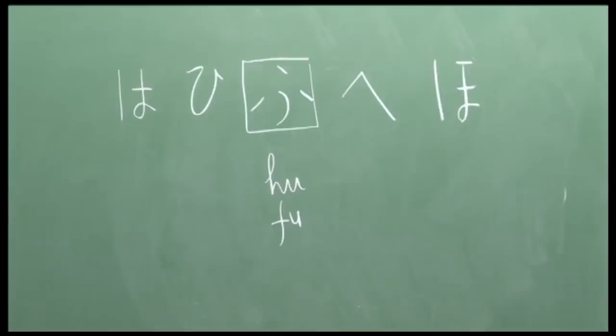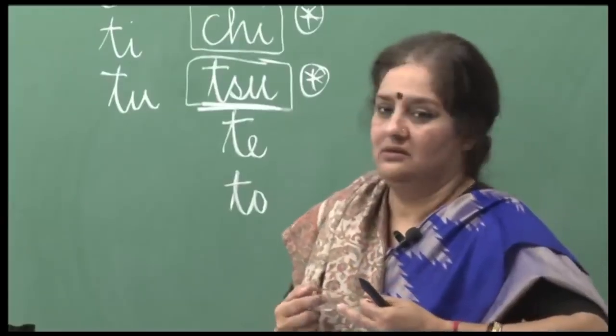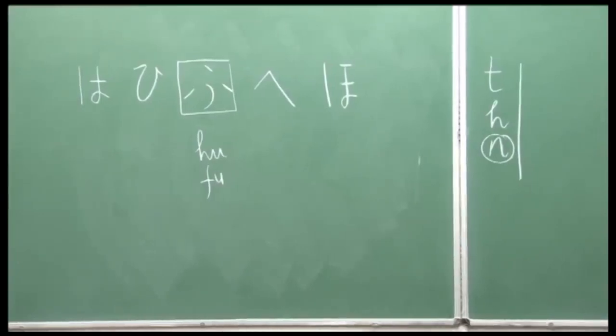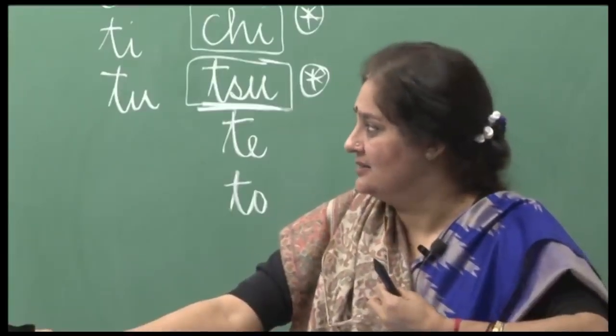Well, I'd like to tell you one thing, that as we are doing hiragana, the first script that we do in Japanese, of course everything can be written in hiragana. We do not require all the three scripts that I told you about in our last lesson.